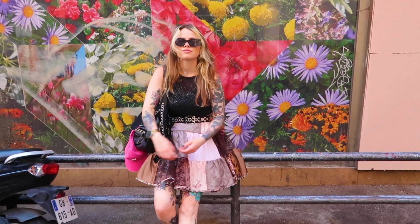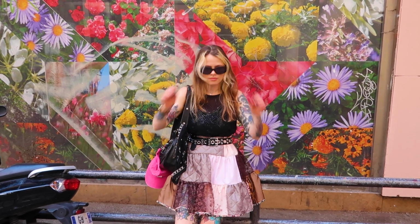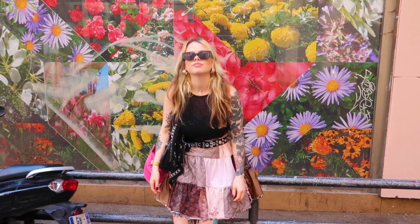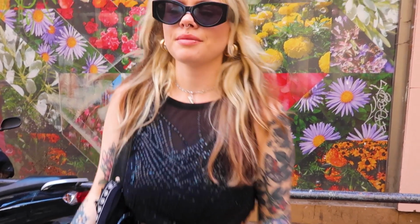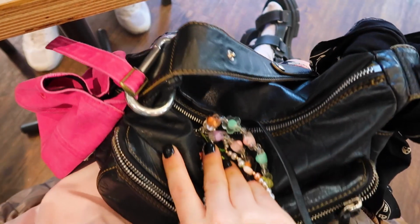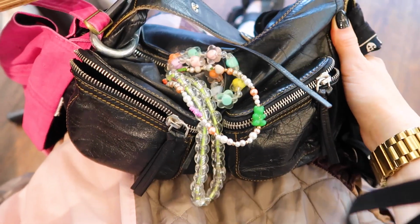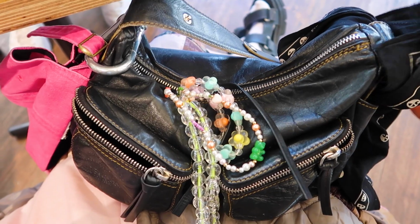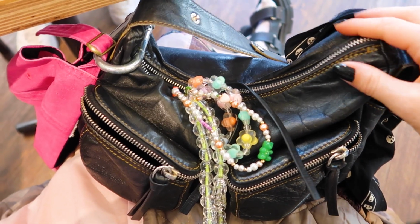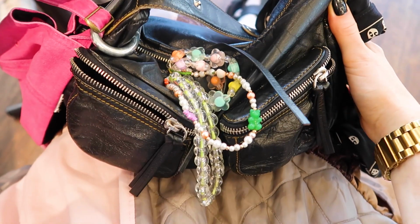Then we found this gorgeous backdrop with all these flowers, which I thought was so sweet. So we took a photo here. Again, I brought out this thrifted bag. This is basically the bag I had for the whole holiday. And you can see all my phone charms hanging off it. I added one of those carabiners to keep my cap on the side. My neck scarf as well on the other side.